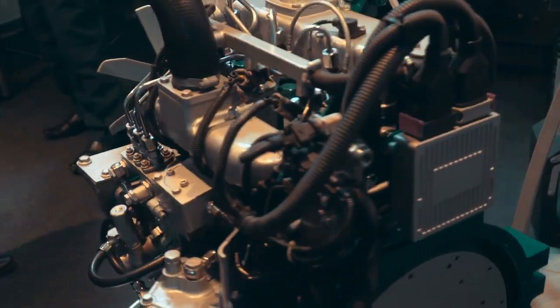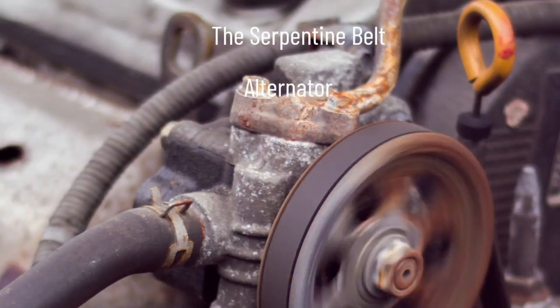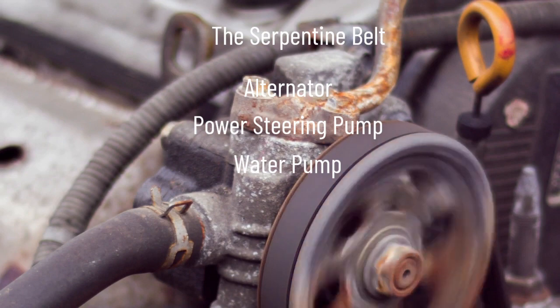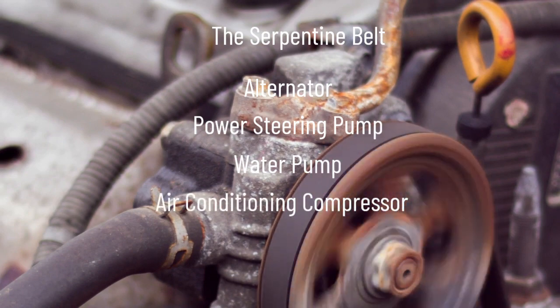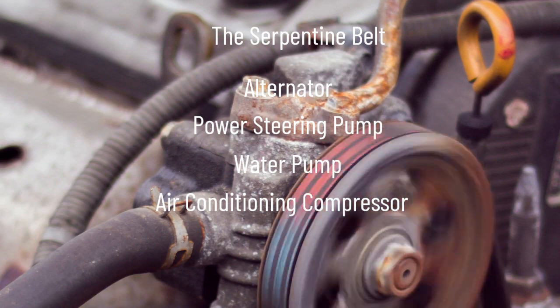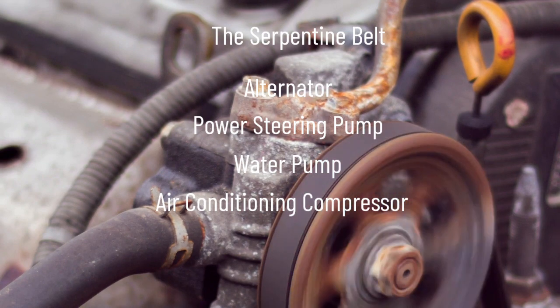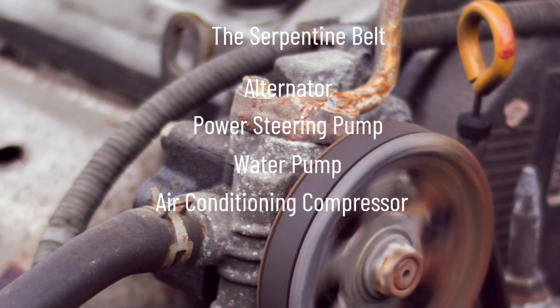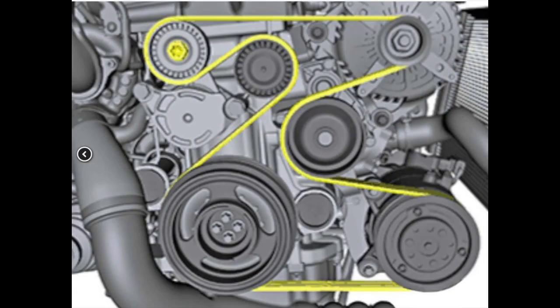The serpentine belt is a single, continuous belt that drives multiple components in the engine, such as the alternator, power steering pump, water pump, and air conditioning compressor. It ensures the proper functioning of these components and transfers power from the engine to them. Without a functioning serpentine belt, these systems would fail, leading to loss of electrical power, overheating, and other issues.